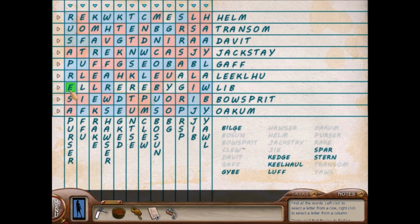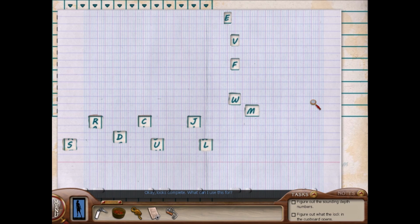And this must be purser. And libs, this must be B-I-L, bilge, right? Bilge? Yeah, it must be bilge. That's left there. So yeah, that's how you solve this puzzle. You just kind of slowly go throughout this puzzle trying to figure out what letters are for what words. And we're mostly done here. That must be jibe, and then this must be spar, so this can be keelhaul. Okay, looks complete.